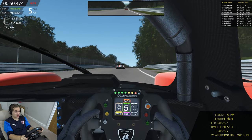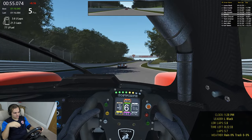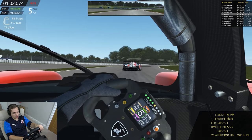It's really hard to pass around here. There isn't really much in terms of options. Gotta get right up behind him out of that slow section. See if we can get him into here next lap. Landing ahead.